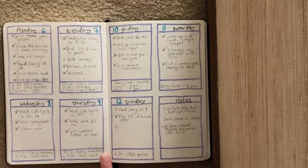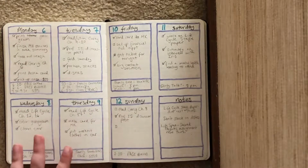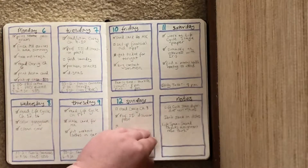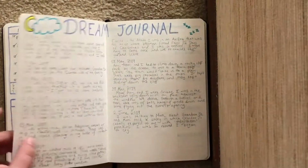Like this one, I forgot that this was the very next thing. These are just pretty simple. I went with a blue and black color scheme, and I listed the events of the day in the smaller boxes at the bottom, and then the to-do list is in the larger box, and then there's a little section for notes because there's just a little extra space at the end of the week.